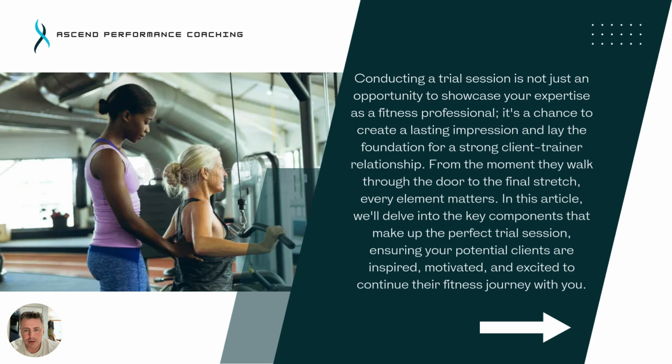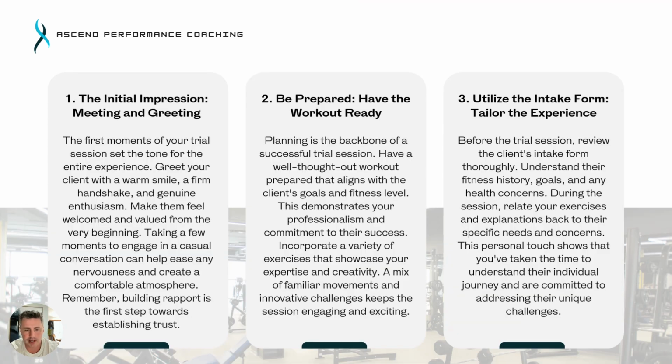So from the moment they walk through the door to the final stretch or cool down, every element matters. And you can make great trial sessions, and they're so awesome to close from. So initial impression, meeting and greeting: warm smile, firm handshake, genuine enthusiasm. What we have in the sales module, where we talk about attunement, buoyancy, and clarity, is exactly the same process in the trial session. Make them feel welcome and valued.